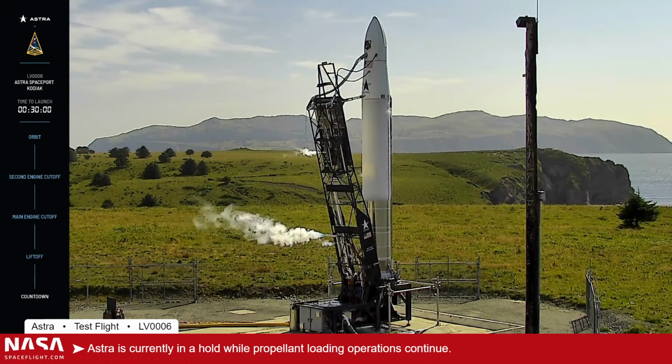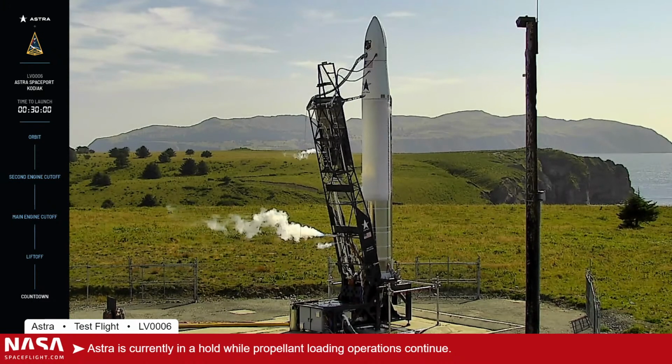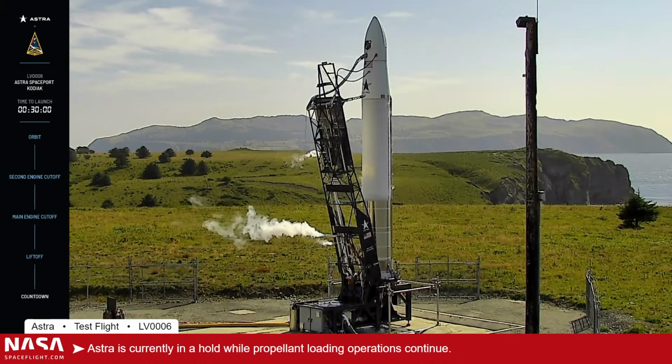Right now, we're continuing on with some questions from chat. In the meantime, if you're just joining us, we are at T-minus 30 minutes and holding. The team's just working to catch up on some propellant loading operations prior to releasing the hold. So we're standing by for a new launch time once that hold can be released.